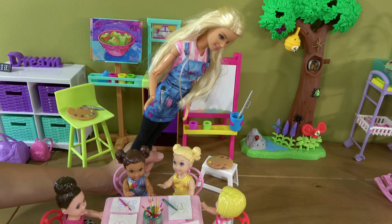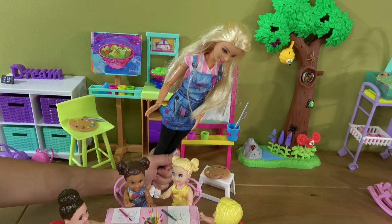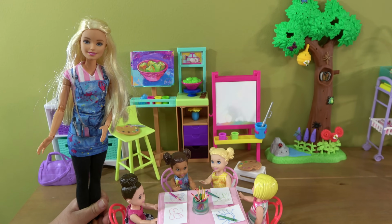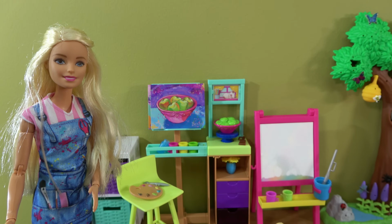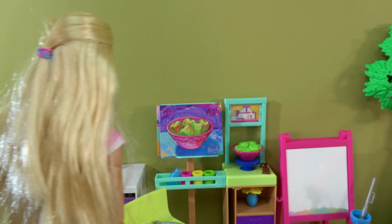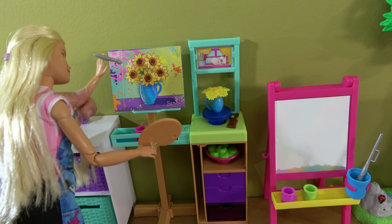And I have a beetle from Ava. And from Sasha, another spider. Aw, you girls are adorable. Just carry on, girls, okay? I'll be sitting at my chair if you need me. And I think I'm going to paint a flower vase today. Yes, I'm going to paint some flowers. Okay. Do-do-do-do-do, this class is my favorite class.